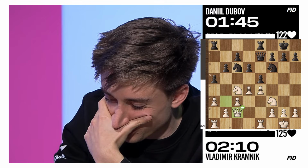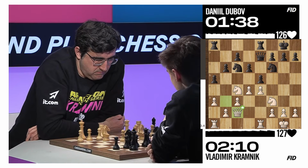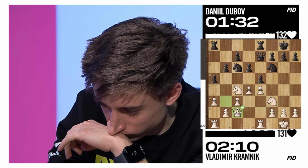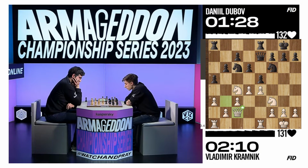And okay, heart rates, Vlad actually down to 125. It's actually one of the lower numbers that we've seen from him. Yeah, it is a boring position. 126. But Vladimir Kramnik in a must-win situation. He has to maintain the tension.